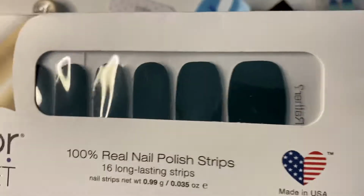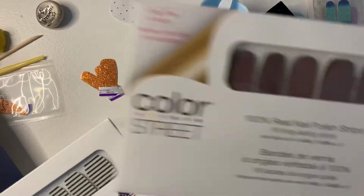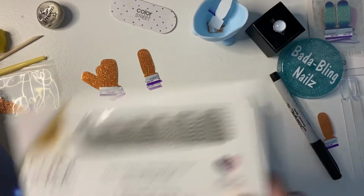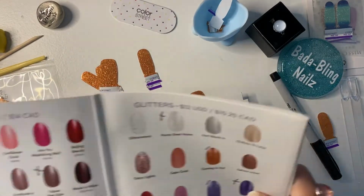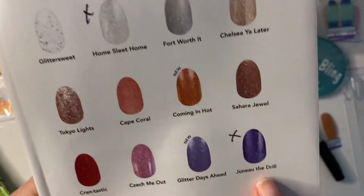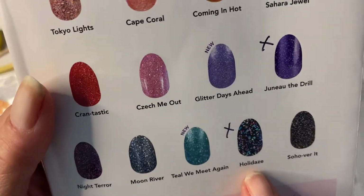Solid, which is Would You Rather. It's green. That one's going. And Upper East Side, which is like a brown. Between the Lines, ladies. Between the Lines. Okay, so I did the solids. Then we have Home Sweet Home, we have Juno the Drill, and we have Holidays Going Bye Bye.